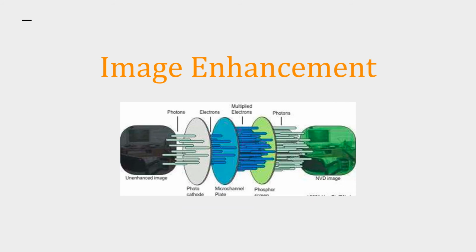The image intensifier tube is shown in the figure. It is comprised of a photocathode followed by a microchannel plate, or MCP in short. The electrons from the MCP are incident on the phosphor screen, which creates the photons which are visible in the NVD image. The photons from the unenhanced image strike the photocathode. Now, due to the high applied voltage, the electrons produced by the photocathode move towards the MCP, or the microchannel plate.